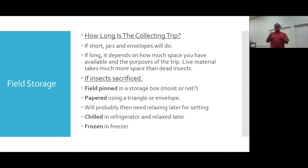Okay, if they're sacrificed, you can field pin them. So you've got your dead specimen. What you do now is you put an insect pin through it. Now, let me talk about insect pins just for a moment. Insect pins come in various sizes, and you will need these if you're going to have a collection. These are stainless steel pins, okay, or at least rust resistant.